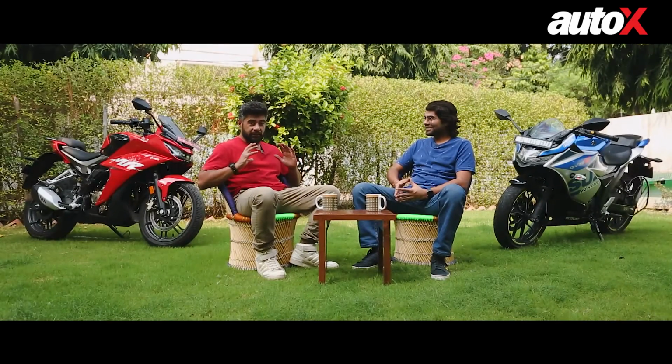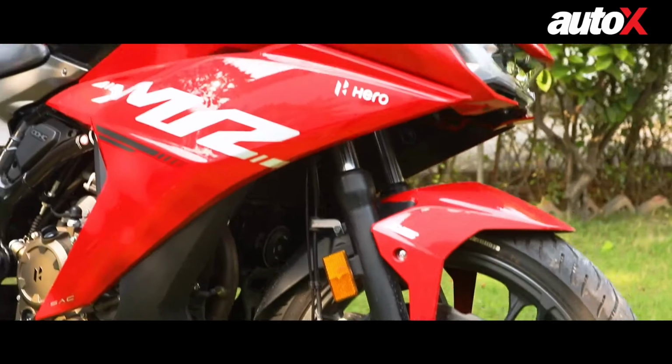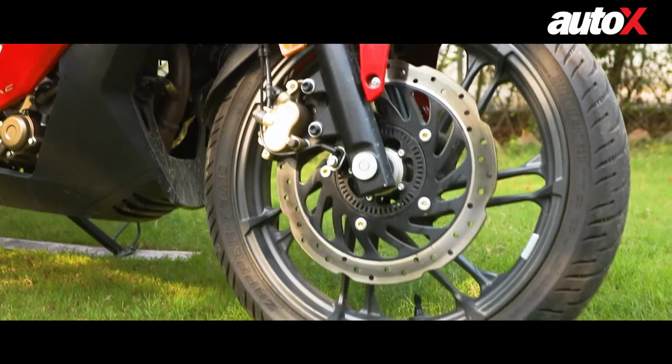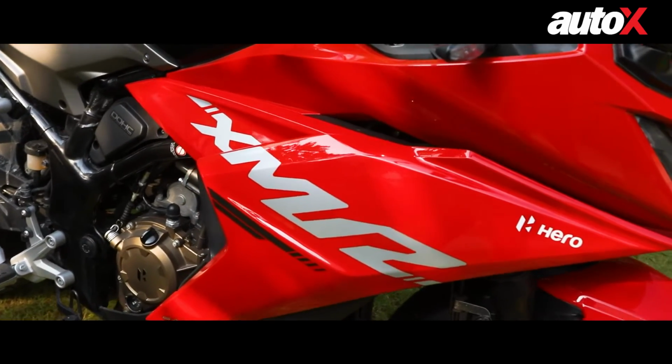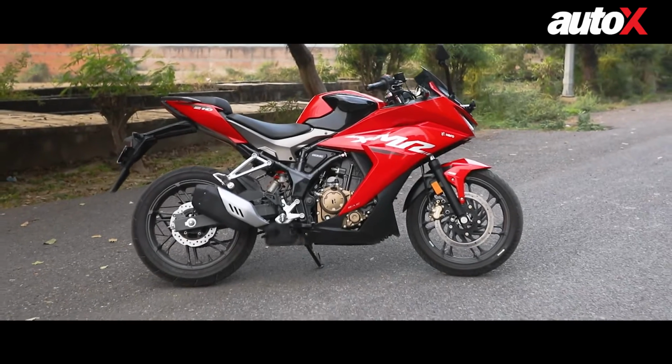We'll talk about the design first, the first impressions. I want to hear what you think about the Karizma quickly, and then a quick take on the Gixxer SF. Design-wise, I think Hero has knocked it out of the park with the Karizma. It's a safe design, yet very appealing. There's no bad angle to the Karizma, and that's what really draws you in. So design-wise, it's doing a good job. And the SF, what did you think about it?